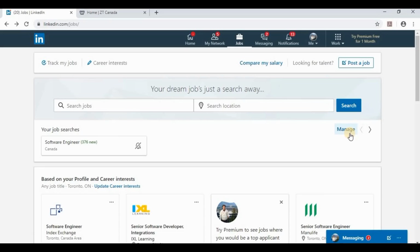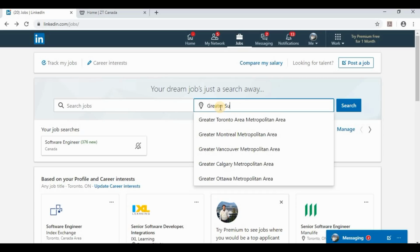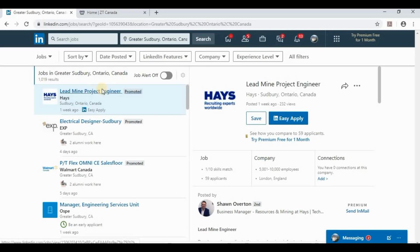Alright, back to LinkedIn. Now, once you have your LinkedIn account, all you have to do is go to the jobs link right here, click on it, and it will take you to this page. Now, what we're looking for here are jobs from the 11 participating communities, one of which is the Greater Sudbury, Ontario. So go ahead and search for Greater Sudbury, Ontario. Yep, click on it. Now, these are all the jobs from Greater Sudbury, Canada.